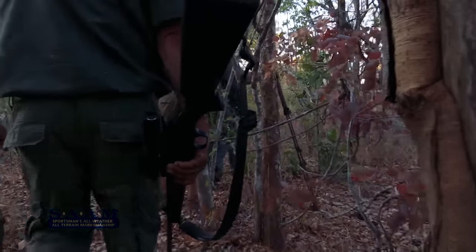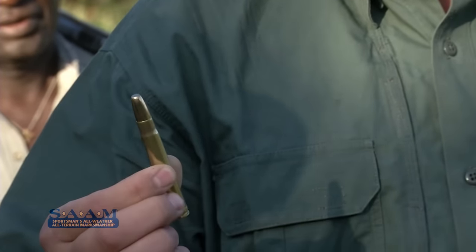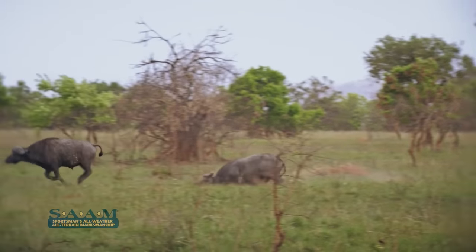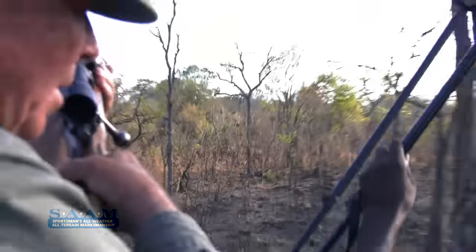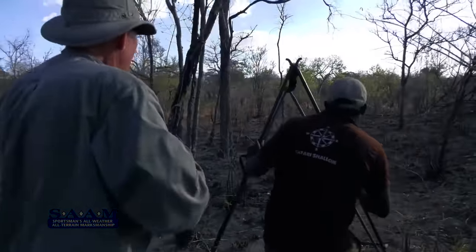The correct bullet choice for a backup shot is open to much debate. We prefer solids, as they offer maximum penetration from any angle. You should consult with your professional hunter as to his recommendations and follow his advice.